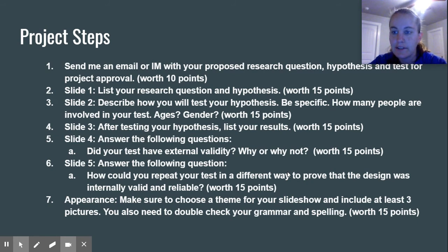Then you're gonna make your slideshow after you've done your experiment. So in your first slide, you're gonna list your research question and hypothesis. So pretty simple. Second slide, describe how you will test your hypothesis. Be specific on this. So, how many people are involved in your test? What are the ages? What is the gender of the people that you're testing? How many male? How many female? Be very specific. What are you going to do? And what are the people like that you're going to use for your experiment?